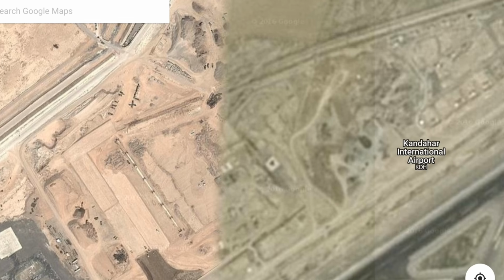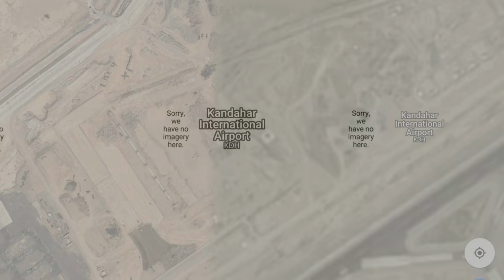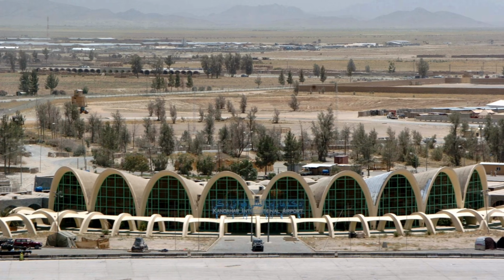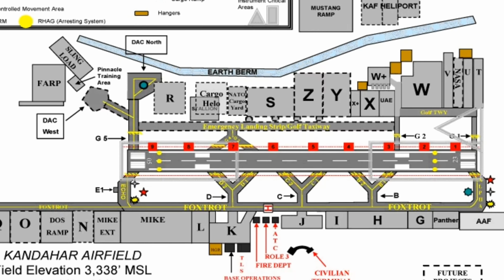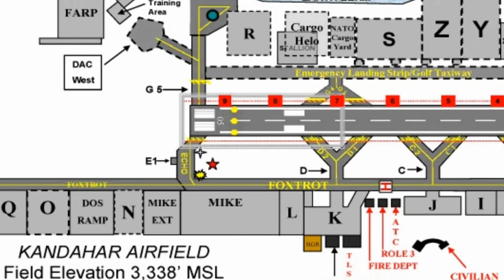Now, on the right is the Kandahar International Airport. As I take us down just a little deeper here, it's going to tell us that we have no imagery. But where there's a will, there's a way. So here's the actual part of the international airport, not the military one. It's said that the letter Q in Quebec on the lower left possibly was involved with taking a skin sample or a DNA sample of this thing before it was flown to Ohio.